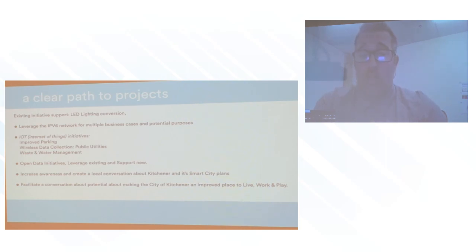There are some open data initiatives that we're part of. There's an incredible group here called ODX, the Ontario Digital Exchange Group, which is part of Communitech, which is another organization that you should look at if you're looking into smart cities and startup communities internationally.